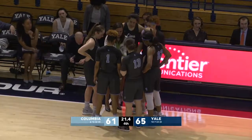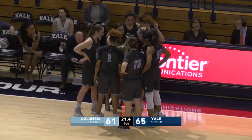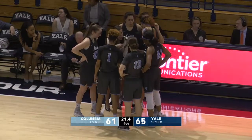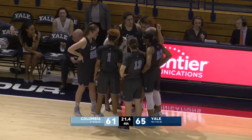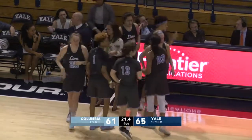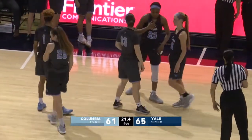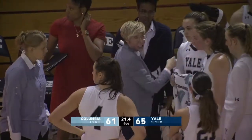No doubt Columbia has a bright future ahead of them, again, with all those young athletes on their roster getting a lot of playing time. And since Coach Griffith took over the program, one of the things I love that she instilled into Columbia is the acronym EDGE. So it stands for Energy, Discipline, Grit, and Excellence. This is something that she teaches to all of her athletes.